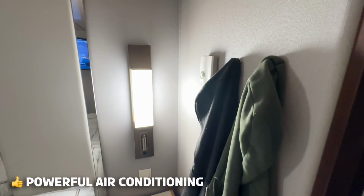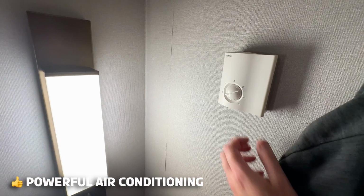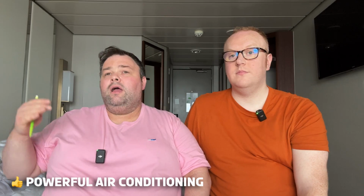For those of you who follow us, you know we love our AC, and we have to say that the air conditioning here on this ship has been fantastic. It kept the cabin really nice and cool for us, especially on some of the mornings where the sun's beating in on the balcony door. So the air conditioning has been superb.